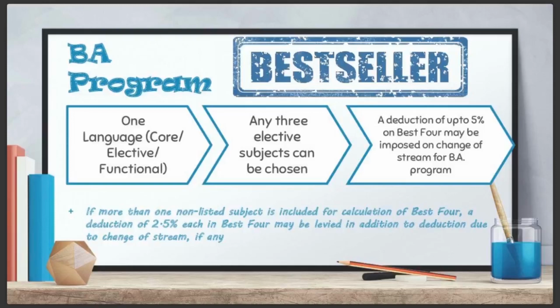Now, there's another very important thing that all of you need to remember. It is for this program that colleges have announced that they will deduct 5% if the student chooses to. So, for example, if I am a science student and I wish to do a BA program, then there are a few colleges who have very clearly mentioned that they will deduct a maximum of 5 marks from that student's total eligible percentage. Now, the upper cap for deduction is 5%.